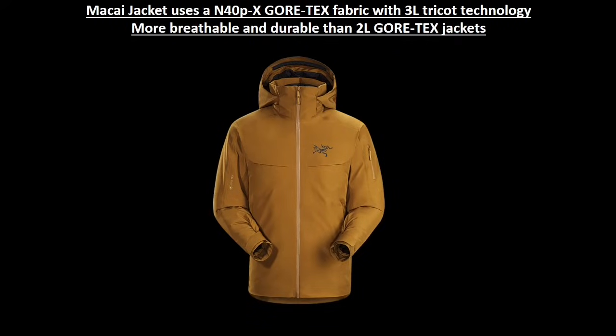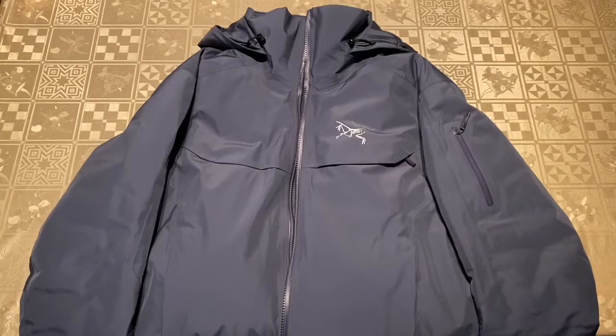And finally is the type of outer shell used. As you can see, the Macai jacket uses a 3-layer 40 denier Gore-Tex shell with a tricot backer, which makes it inherently more breathable and more durable than the 2-layered design used in other jackets. Speaking of which, let's briefly go over the features of this jacket.